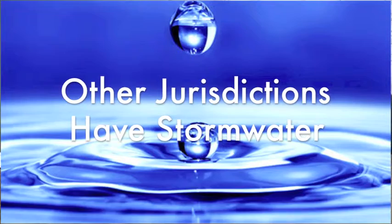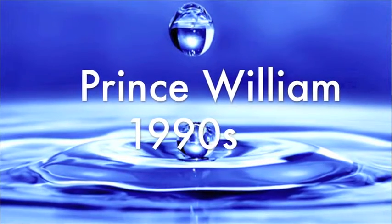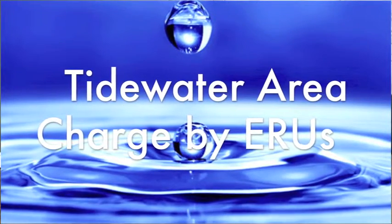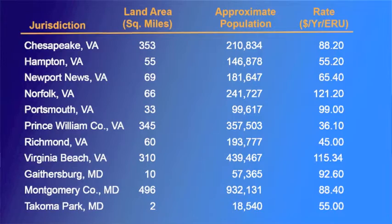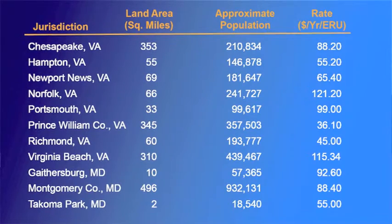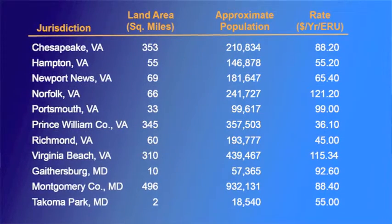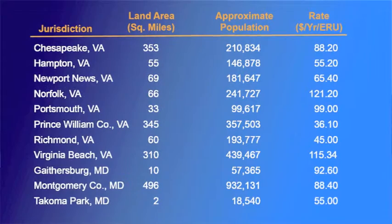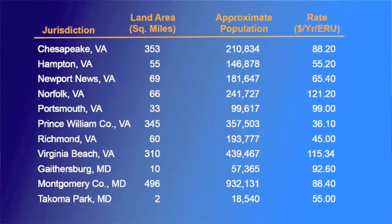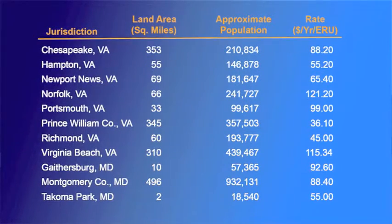Several of the jurisdictions in the Commonwealth of Virginia have already established and created a stormwater utility. Prince William County actually created theirs back in the early 90s. Several of the Tidewater area have equivalent residential units relating to a stormwater utility that they charge. The ERU fees range from a low of $30 per year per ERU to where some jurisdictions, specifically in the Tidewater area, have a fee of over $100 per year. It's very unique to each jurisdiction, based on what their revenue requirements are and what their actual program funds. So that's something that we have to look at individually as the City of Manassas to determine what fee is correct and appropriate for us to adopt.